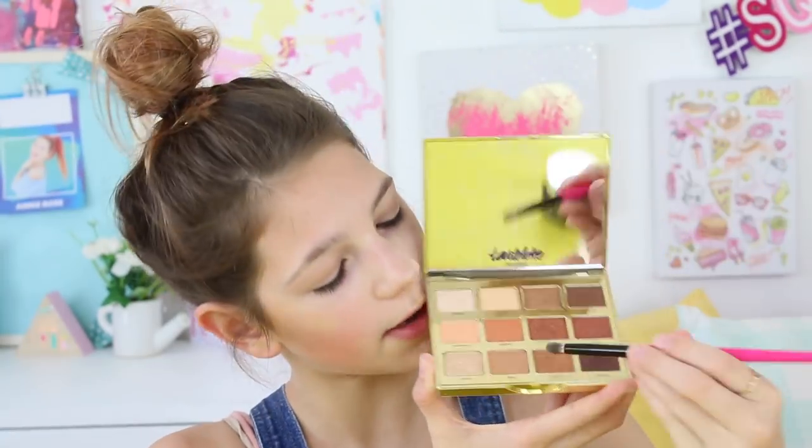Cashmere, it's the color right under it, this color. And I'm going to also blend that through my crease.